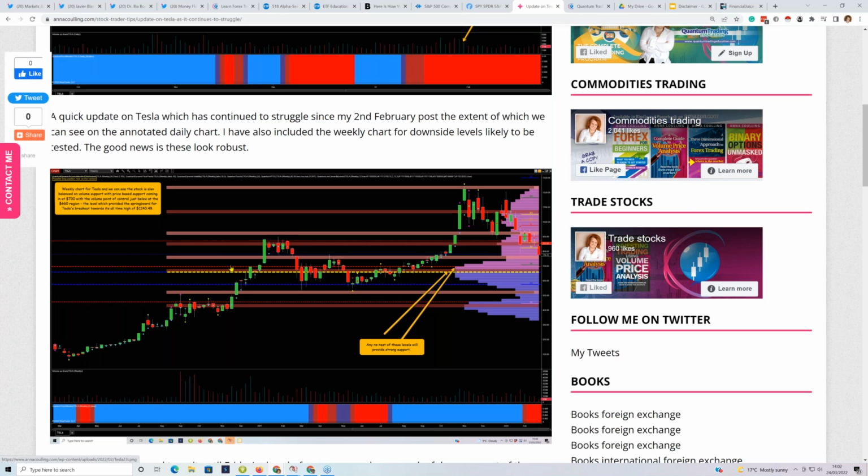And we can also see there are some price-based support lines. Was resistance, then became support. So a strong region, a very strong region. What I actually said, any retest of these levels will provide strong support. In other words, if they hold, this is where, if it's going to move higher, then this is where it is likely to come off, as it were.